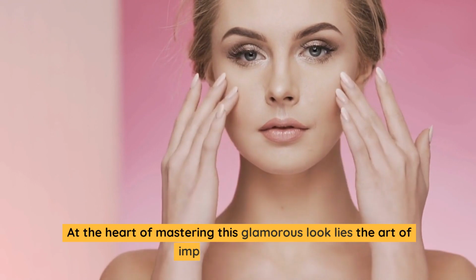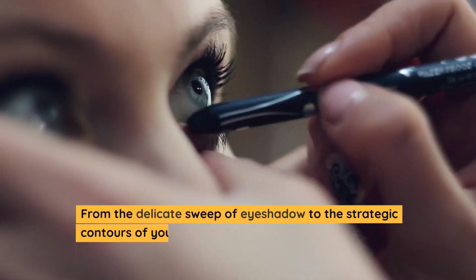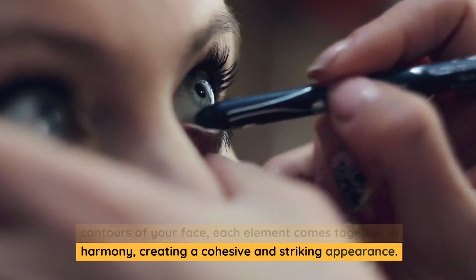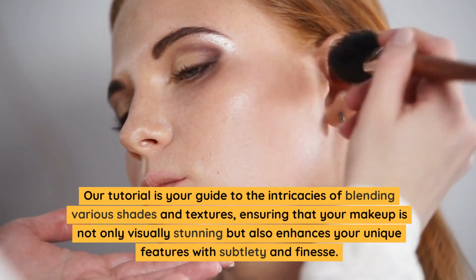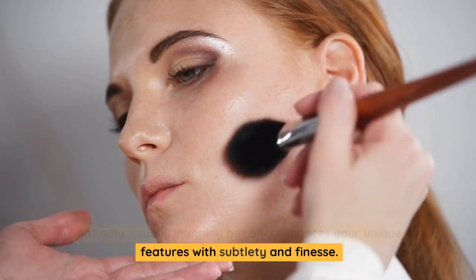At the heart of mastering this glamorous look lies the art of impeccable blending. From the delicate sweep of eyeshadow to the strategic contours of your face, each element comes together in harmony, creating a cohesive and striking appearance. Our tutorial is your guide to the intricacies of blending various shades and textures, ensuring that your makeup is not only visually stunning but also enhances your unique features with subtlety and finesse.